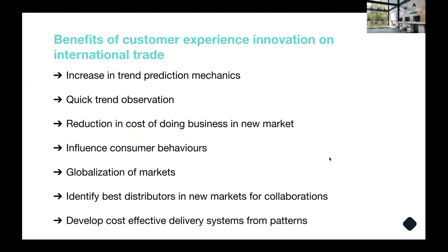So what are the benefits? What really are the benefits of focusing on customer experience innovation for international trade? One for sure is it will increase the ability to predict trends and also give you quicker observation of trends. It reduces the cost of doing business in new markets considerably because you can easily meet with distributors and producers in new markets without even traveling there, firstly. It also enables you to have a globalized market in a real sense with data that can help you ascertain which markets to go to next.